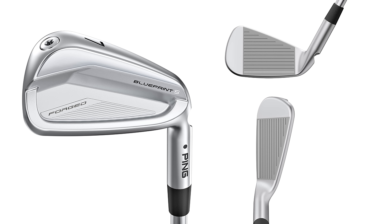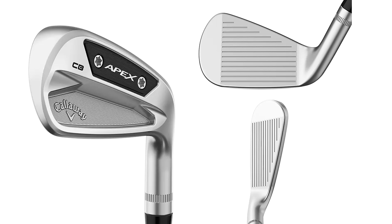These are the new kids on the block in the players' cavity category, and typically these are going to be 32, 33 degrees of loft in that range. And I think what you're looking for out of these irons is probably a combination of control, a softer feel, and then consistency too. You hit that shot, you don't want the same feeling shot to go 170 yards one time and 182 the next time.